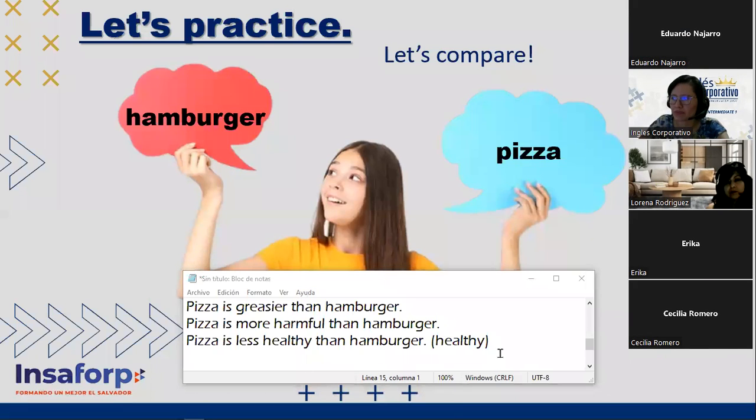Eduardo, dígame. I prefer to eat pizza than hamburger. Okay, very good. ¿Y cómo lo podríamos comparar? So you said that you prefer pizza, right? Yes, I prefer to eat pizza than hamburger. So estoy diciendo, prefiero la pizza que la hamburguesa. Muy bien, pero ahí no estamos comparando, ¿verdad? Solo estamos expresando lo que nos gusta y lo que no nos gusta.